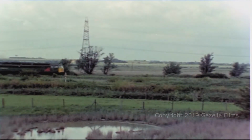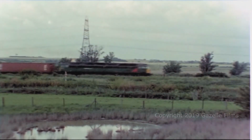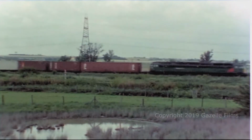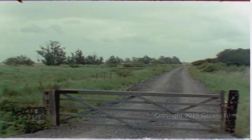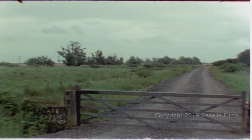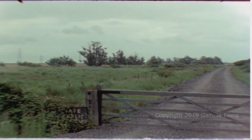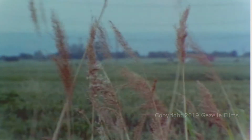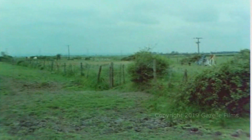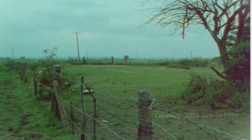As the train heads off on the last leg of its journey to Grain, an old passenger train may have taken another branch line here. Diverging from the main line just up a short distance on the other side of this gate, it would have veered sharply northwards, crossing marshlands bound for Allhallows-on-Sea. The line of the track, which has long since been removed, may be followed through these long, narrowly fenced fields.